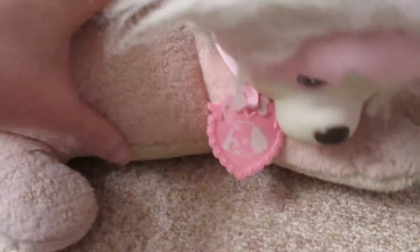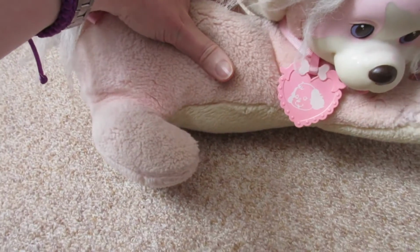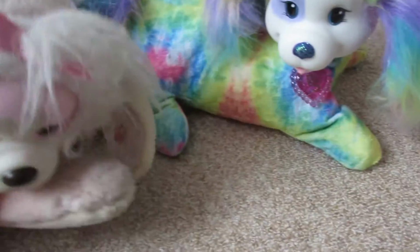So the bodies look pretty much the same. They've got the same sorts of legs sticking out there, as you can see.